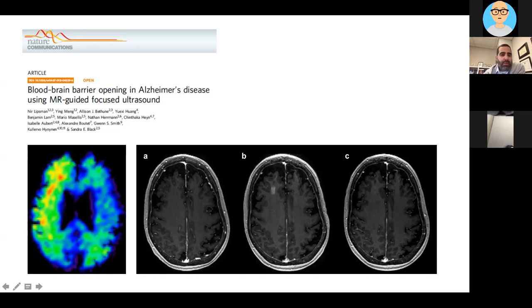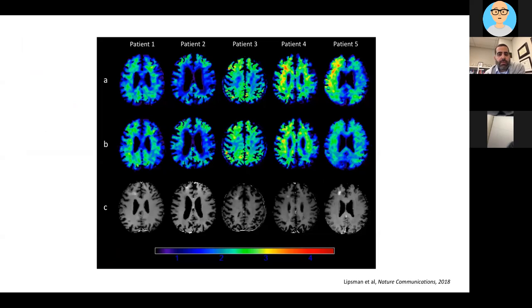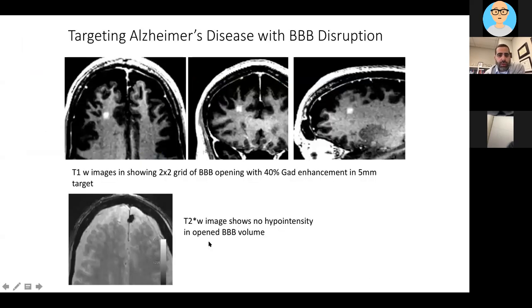Now, why is that important? Well, amyloid not only is a risk for Alzheimer's disease, it's the largest risk for bleeding in the brain, for hemorrhage in the brain. And we're able to open the blood-brain barrier directly in amyloid regions and do that reversibly and do that safely. This is the first step towards potentially opening the BBB and delivering a therapeutic to the brain. And this is just all the amyloid scans of all the patients that we treated.